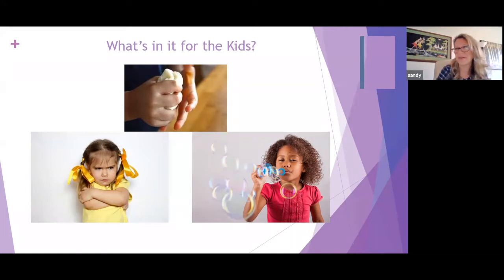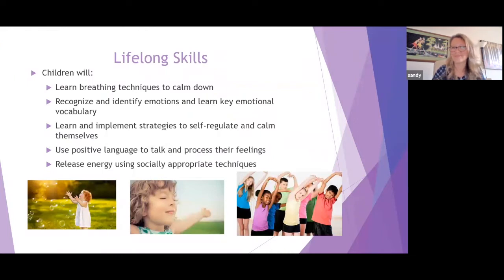Think about, can they express themselves better? Can they manage their anger and impulses in more appropriate ways? Can they learn different games and have different options to learn how to distract their attention to something more positive? So yes, that's what we're planning to do by showing you how to use the calming kit.